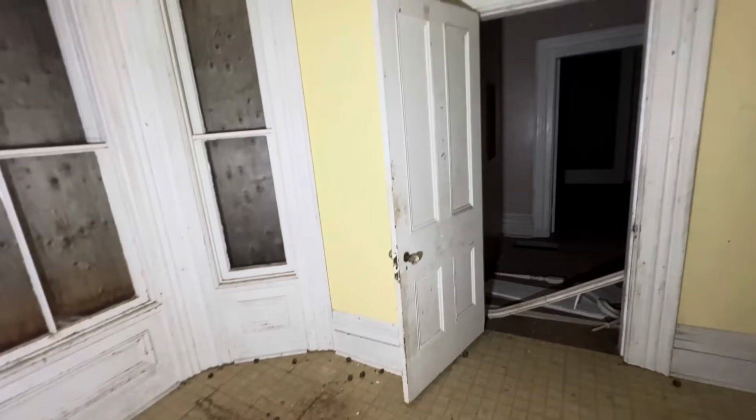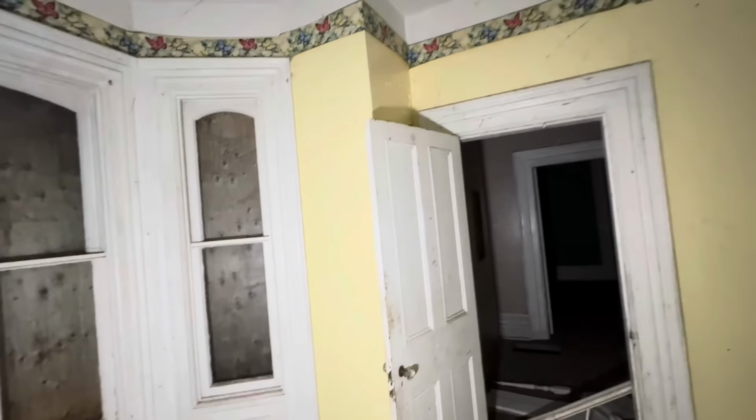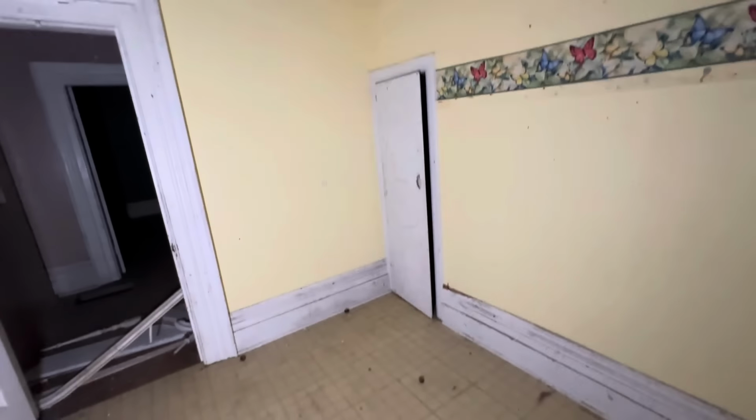Cabinet there. But yeah, guys, I have no idea what this room would have been. It's like linoleum floor, white walls. This feels like a floor that would be in a kitchen, not a front kind of room like this. No light fixture, no plugs. This room never had electricity.